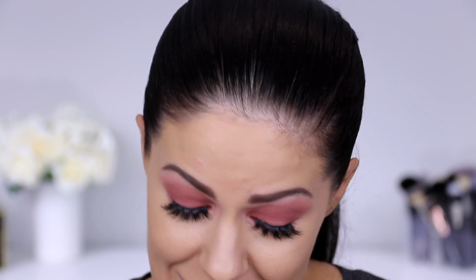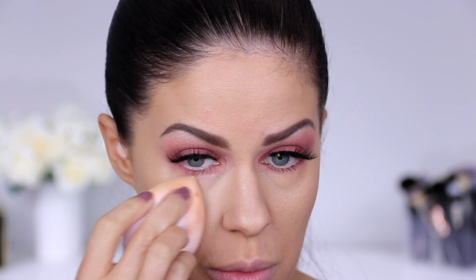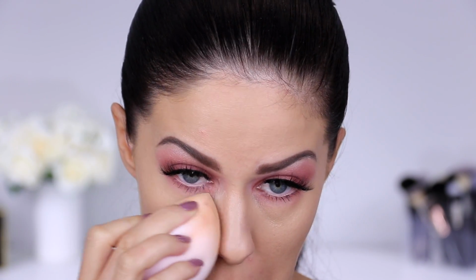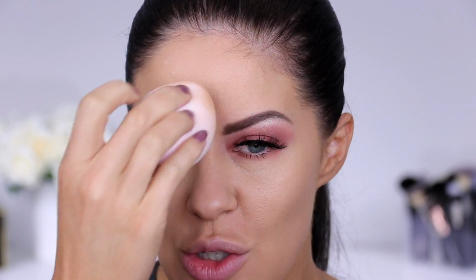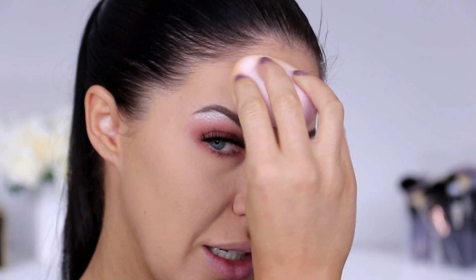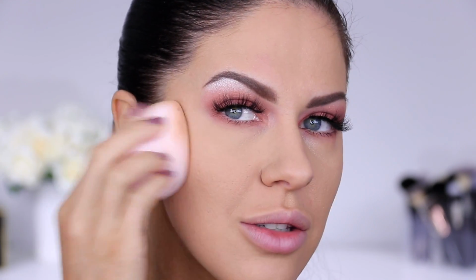It's truly amazing. For powder, I'm obviously going to use my newly released Velvet Finishing Powder, you guys. I mean, how could I not? It's literally everything that I want and need in a powder. I'm picking the powder up on the sponge and I'm just going to press it into the skin. Every time I do this on camera, all through the comments, people are like, what is that? Is that black magic? Because it just smooths the skin out so much. I always try and show you a side by side so you can see.